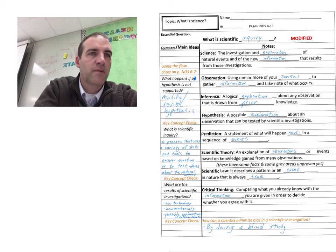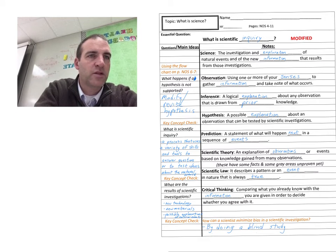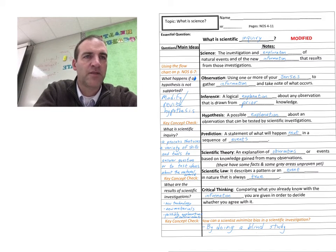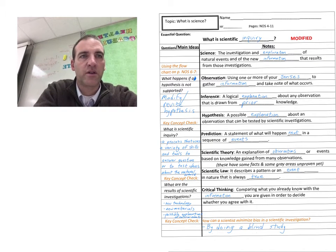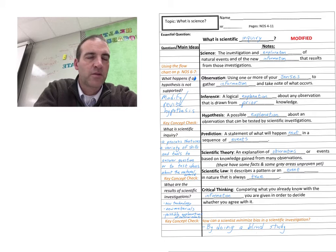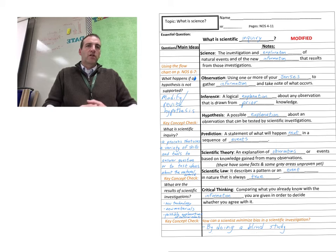Scientific theory, that is an explanation of observations or events based on knowledge that's gained from many observations. Sometimes these are facts and some are areas that are unproven. A scientific law describes a pattern or event in nature that is always true, so something that is always going to happen. Next, we've got critical thinking, comparing what you already know with the information that you're given in order to decide whether you agree with it.